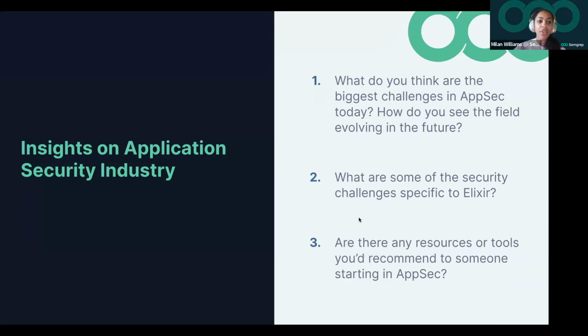And then for other folks, some folks in the call may be new to AppSec as a whole or new to security for Elixir. What resources or tools would you recommend to someone who's interested in learning about the field of application security? How would you recommend they get started? Yeah, no, that's a great question.